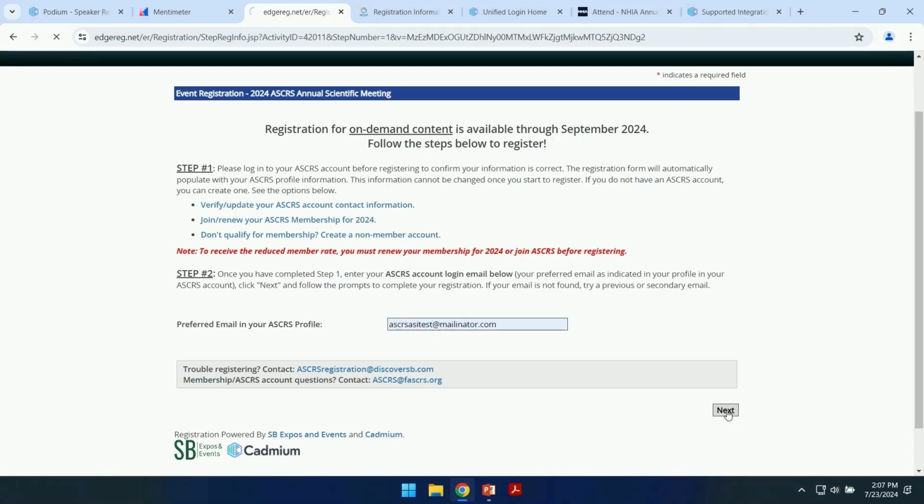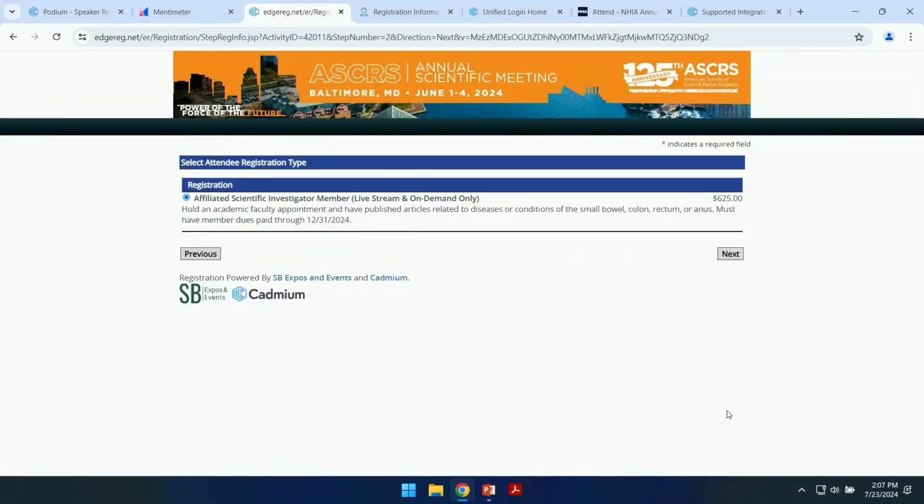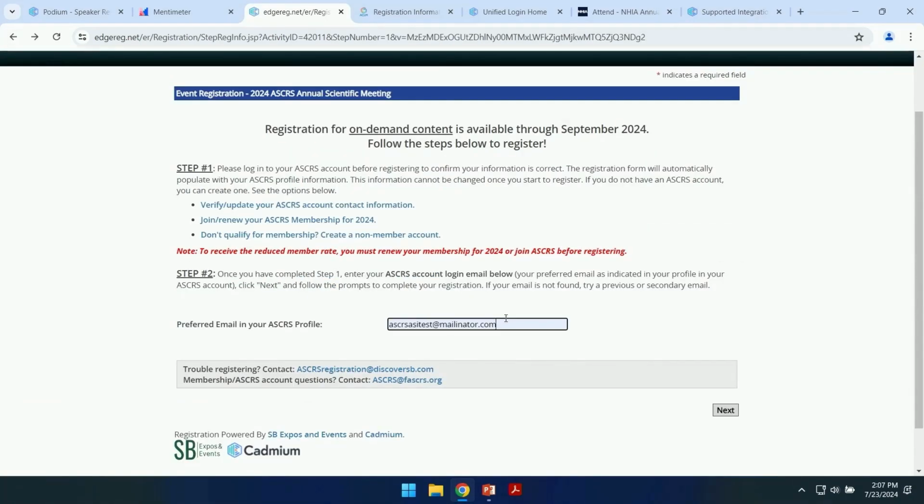All right, I'm going to click next. All right, and then you're going to see up here the member registration rate. You can see the word member right there in the middle. I'm going to go back and I'm going to enter a different one. All right, so here's a different email address, a different account. And I'm going to click next.